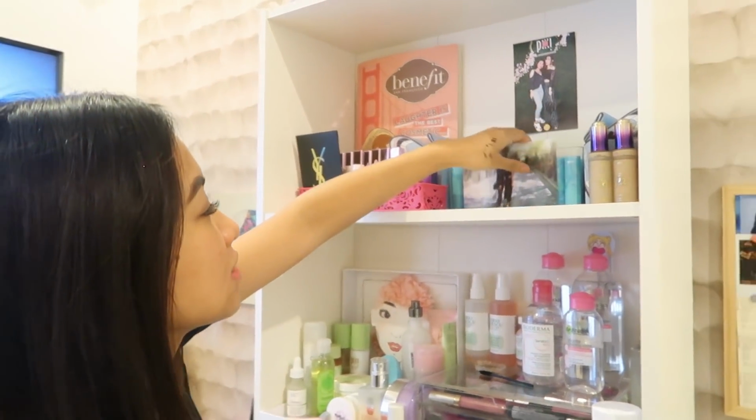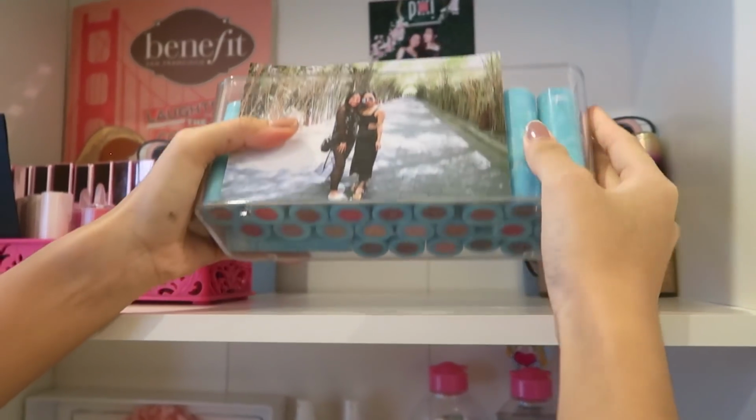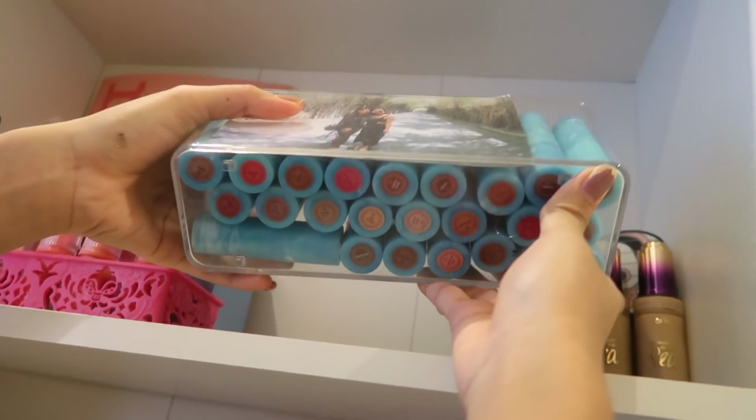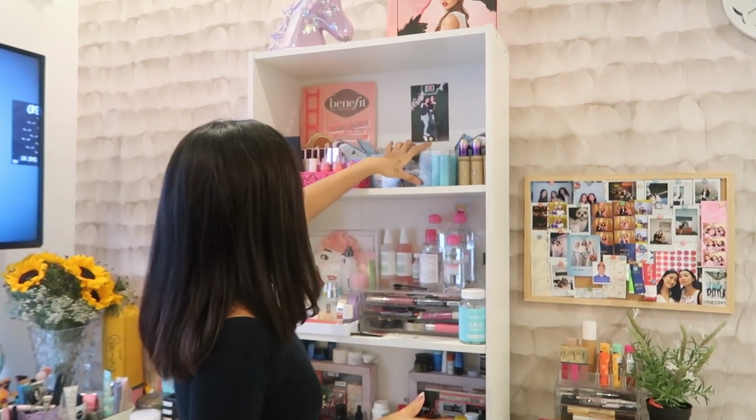And I have a lot of these lipsticks from Tarte. I did a giveaway on them. I don't know whether you guys joined or not, but basically there's 24 shades in here, and I think I need to start venturing out in my lipstick choices, because I have a lot of lipsticks but I never wear them.